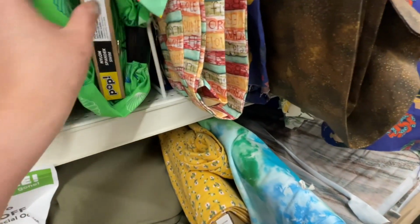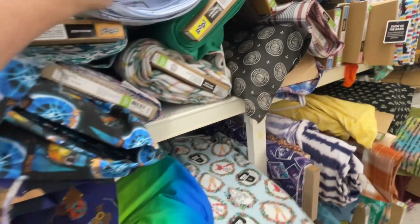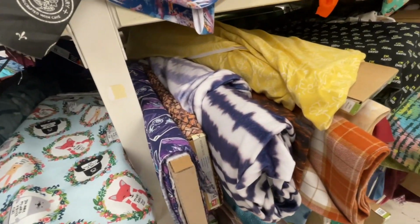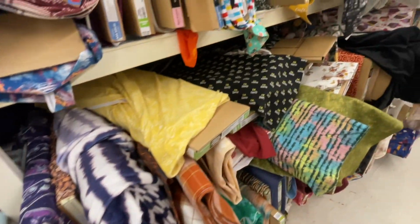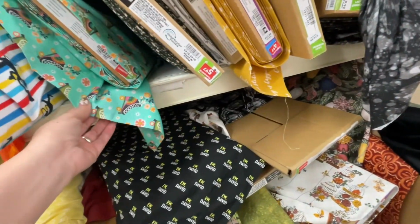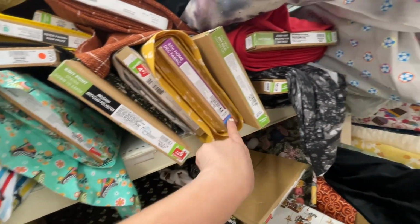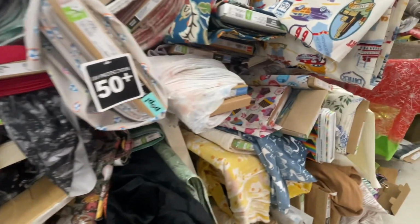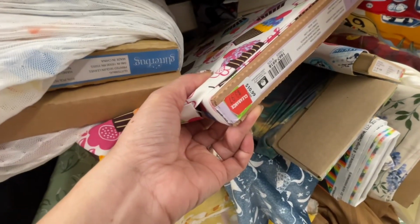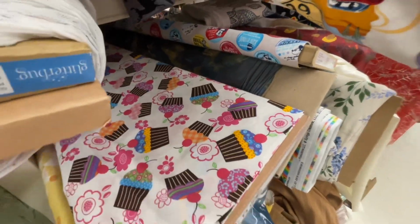Okay, so I'll just show you around, and then I'll come back and get interfacing. But this is cute. I like it. The cotton fabric is on sale for like $3.97 a yard. And look at the cupcake one. This is $3.97 a yard. A cupcake cotton fabric.